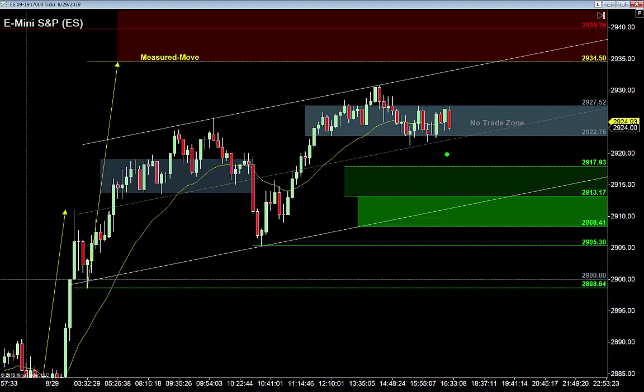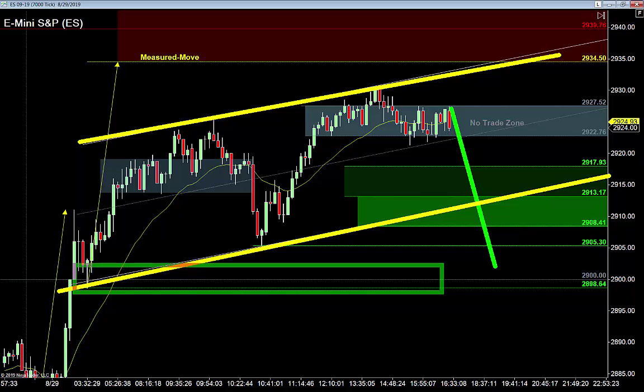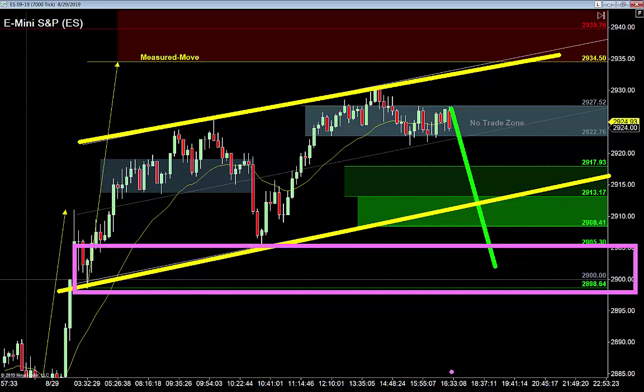So imagine now we get that real deep pullback now, right? Now we're running into the base of this spike and channel, right? Remember, spike and channel patterns, we talked about this last night, right? Was it last night or the night before? Yeah, day before. Spike and channel patterns love to give these big, deep pullbacks. Now, it doesn't feel like that's going to be the case right now, but it could easily be. Right? It definitely could.